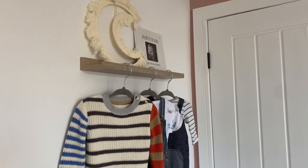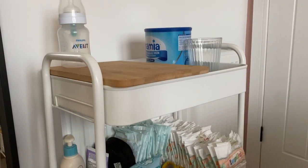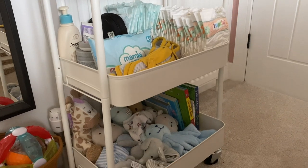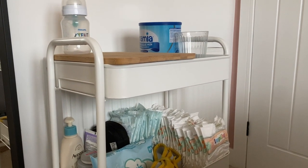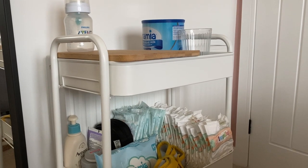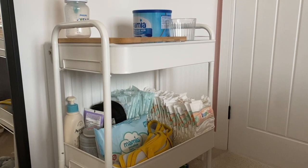So down from this area on the wall, we have this trolley, which is where I keep a lot of Greylan's everyday pieces that we use. This trolley was from Amazon. Obviously, it's very similar to the IKEA trolley. If I can find the link, I will, of course, link it. I'm sure it was about £35 for this trolley. I'm sure the IKEA one is about £40. It just worked better for us getting it on Amazon because we could get it the next day, whereas IKEA, I don't even think, deliver to my area. So yeah, that's why I went for this one. And it was a little bit cheaper.